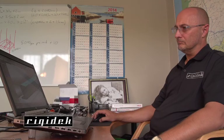Of course it's still a bakkie, because what you can do is you can remove the Rigidek, hang it up in your garage, drive around with your fridge or your piano, and then when you've delivered it, put it back onto the vehicle again. Now what I wanted to do is I wanted to be a little bit like Coca-Cola.